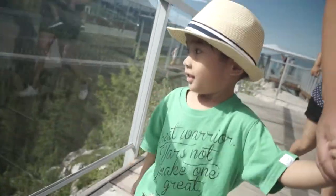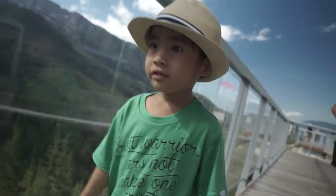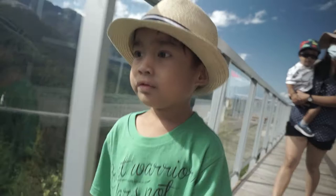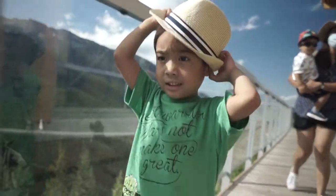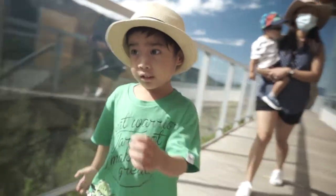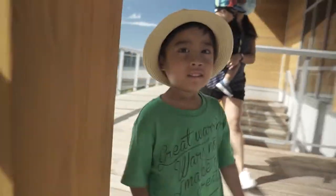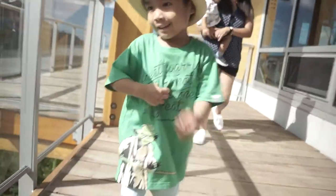What do you see? What else did you see today? Chipmunks? What else did you see? Chipmunks. Let's go to the playground instead. Let's go to the playground.